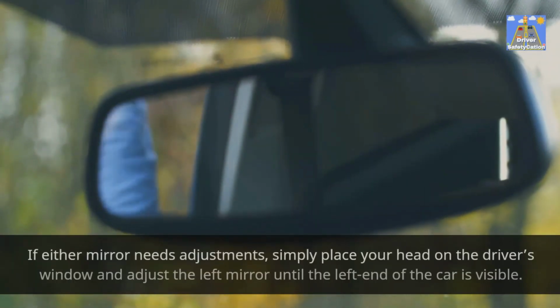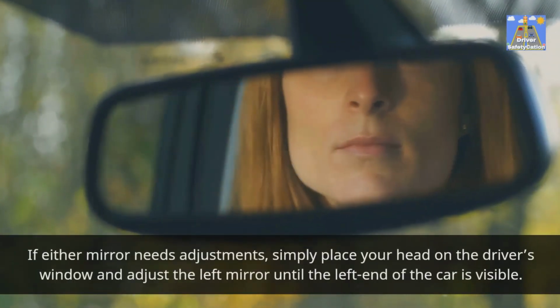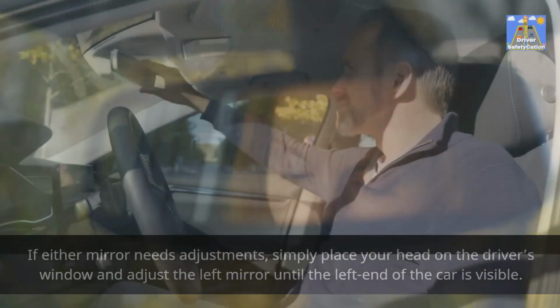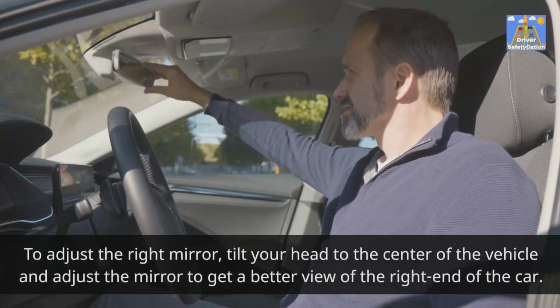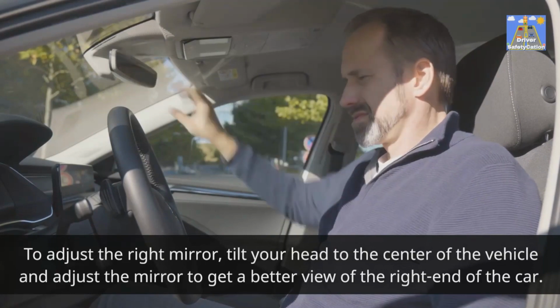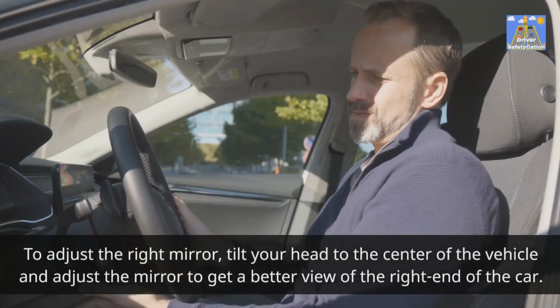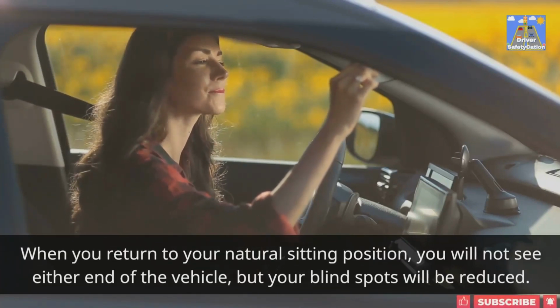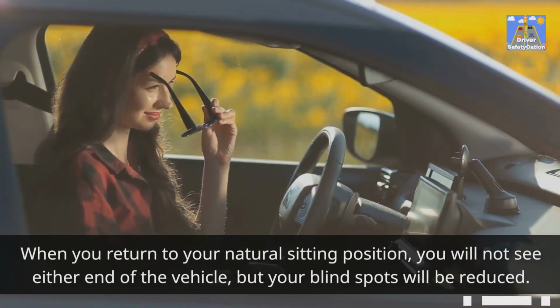If either mirror needs adjustments, simply place your head on the driver's window and adjust the left mirror until the left end of the car is visible. To adjust the right mirror, tilt your head to the center of the vehicle and adjust the mirror to get a better view of the right end of the car. When you return to your natural sitting position, you will not see either end of the vehicle, but your blind spots will be reduced.